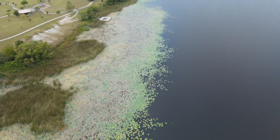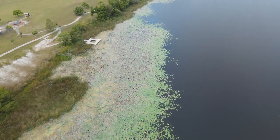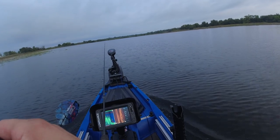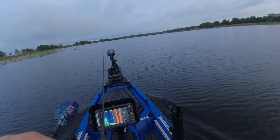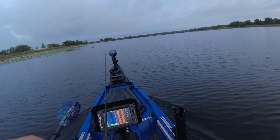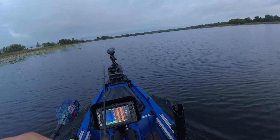We're gonna hit this grass line all along the banks. There's a lot of lilies. We'll just see what we get. So we'll do some top water, we'll do some swim bait action, we'll probably do a power shot, anything to get underneath those lilies and underneath the grass if possible. This lake does have a lot of grass. So we'll see if we can catch anything in there.